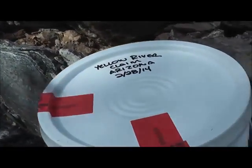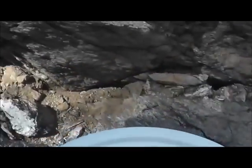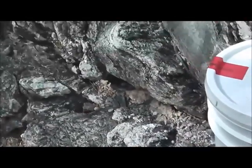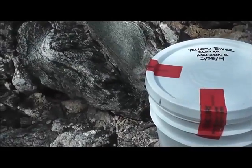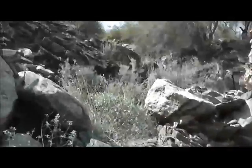6 gallons of material pulled right from the claim, the Yellow River claim in Arizona on the 28th. And that's probably easily 90 pounds, but you've got both your serial numbers on here. You'll see this in the exact same form when UPS delivers it inside of a box to your house. So work the material at your leisure. Do it for recreation, but you do have an option on the mine. So give it a try before you buy. If you don't want the claim, you're not obligated. If you do want it, you know where to come look for more.